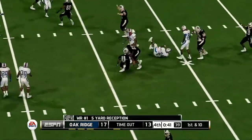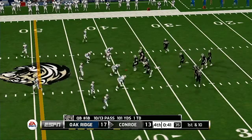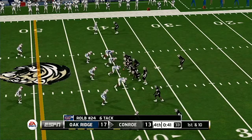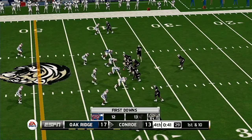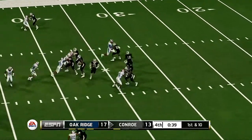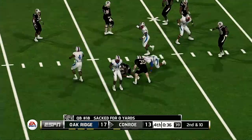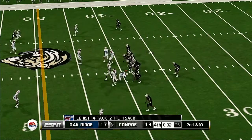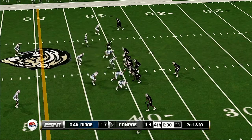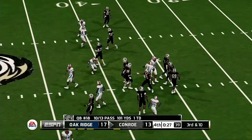And he's hit before he can go anywhere. The Tigers call a timeout. That's their second of the half. From their own 39-yard line, it's first down. He's going to try and scramble. They'll bring him down at the 39. Makes the tackle. No gain on the play. That makes it second and 10. The spike will stop the clock.